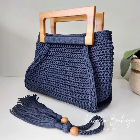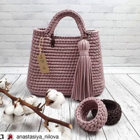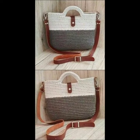yarn and hook size for the type of bag you want to create.